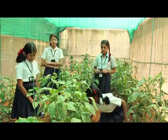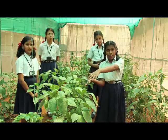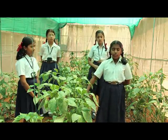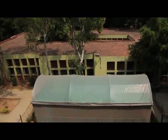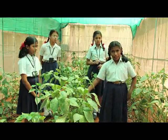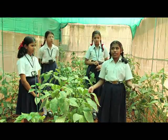Fine. This is a drip irrigation system. These are the drippers. Instead of taking one big tumbler and pouring all the water on the plants, where it's wasted, we use drip irrigation in our greenhouse. In that building, there's a switch. If you turn on the switch, you get water, drop by drop. So by this, we save water with drip irrigation.